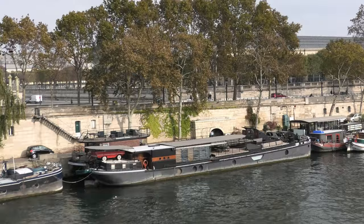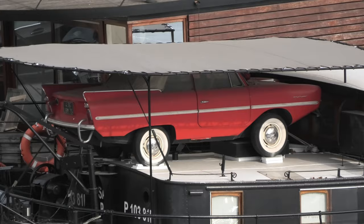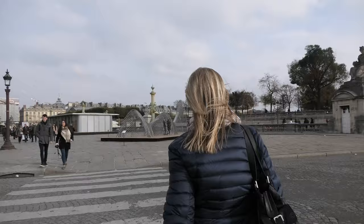If I'm not mistaken, that is one of those amphibious cars from the 1960s. If you know, please let us know down in the comments below. It just looks like a water boat, amphibious car. I saw a documentary about it and it looked something like that. Look at the detail in these lampposts. Coming up on some art, metal sculpture. I have the hood back on because it's not that hot.